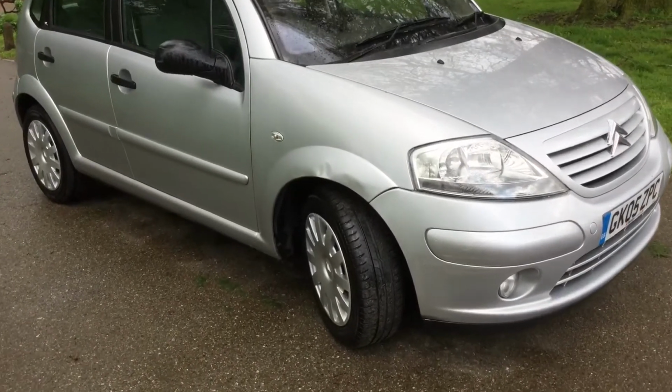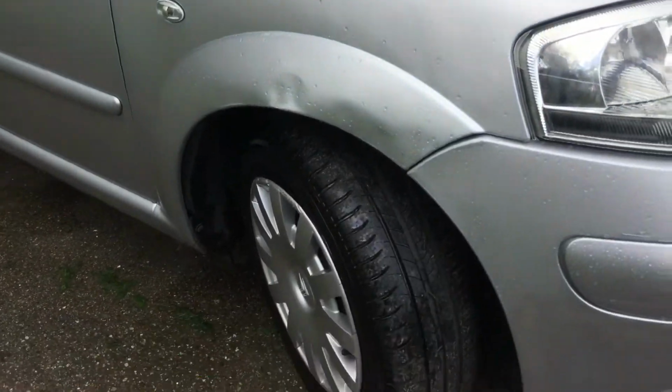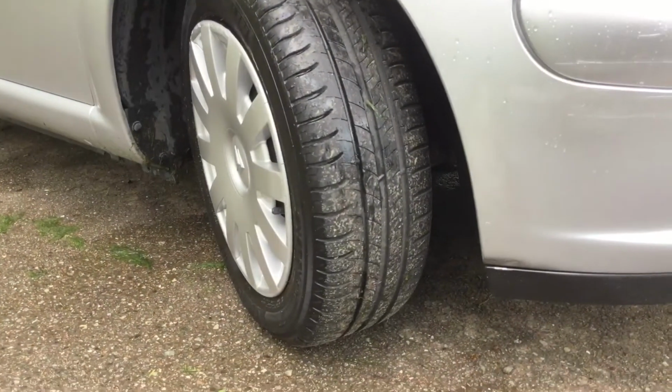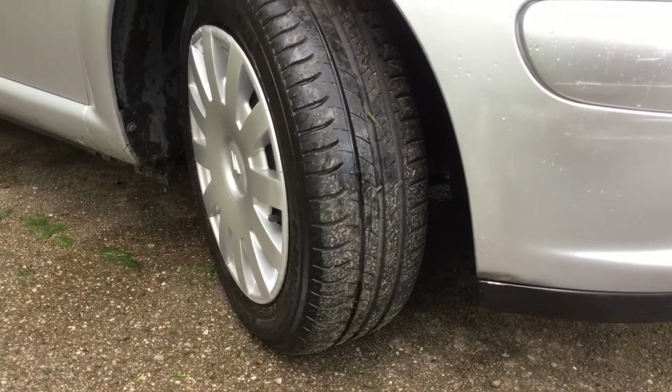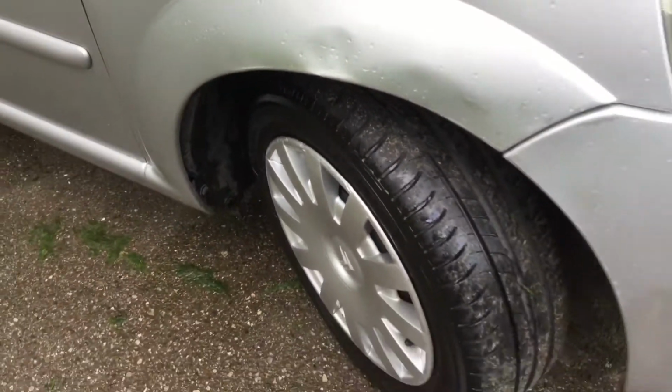So we'll start off on the driver's side front. Tyre wise, this car's got Michelin tyres on the front and Bridgestone tyres on the back. Just notice there, the wheel trim's out a little bit. There you go, give that a little bang.